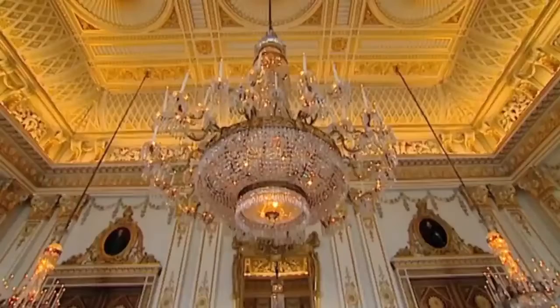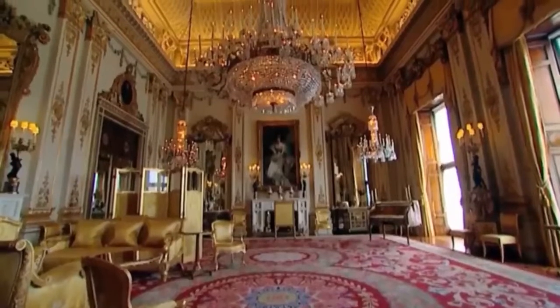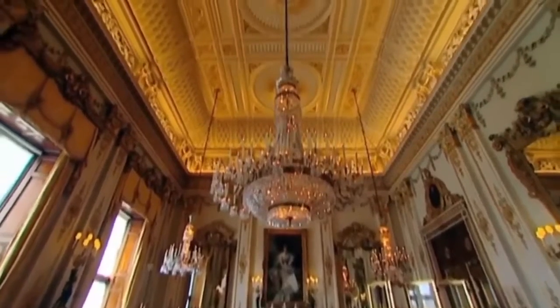History of monarchy. The grandest of the staterooms, adorned with French and English finest porcelain and furniture. The white drawing room at Buckingham Palace is like a scene from a Disney film in many ways. You have these incredible high ceilings, everything decorated in gold, gold piano, enormous chandeliers. It's what you'd imagine the Queen's palace to look like.